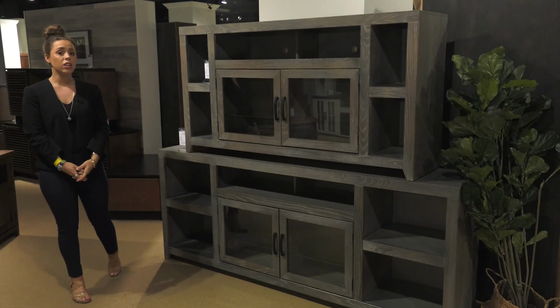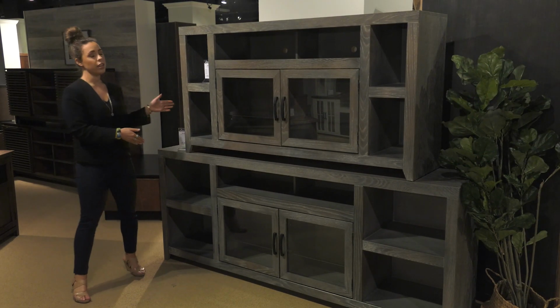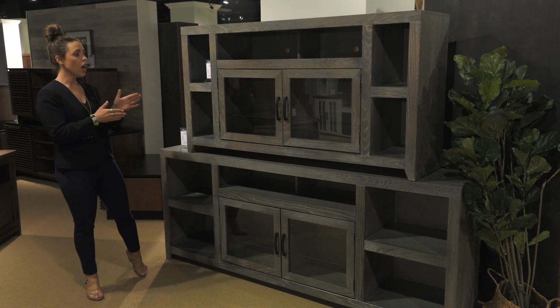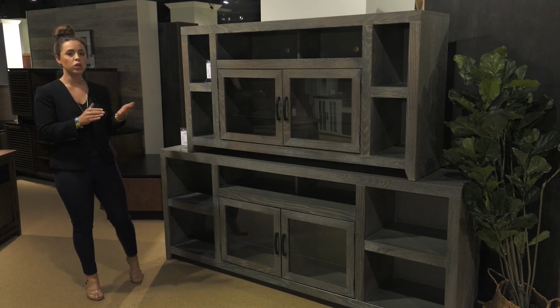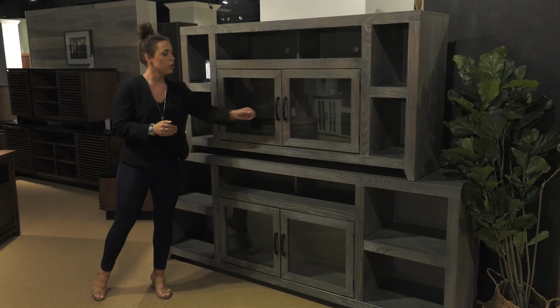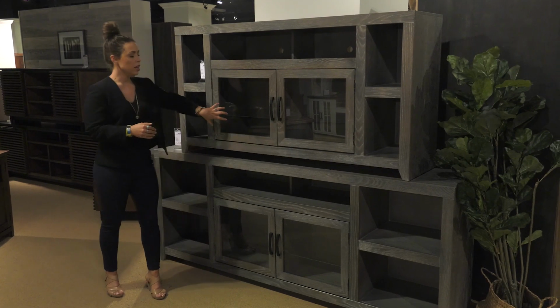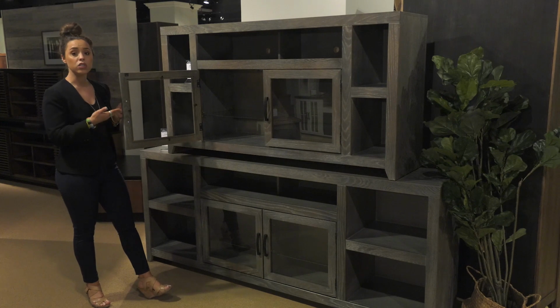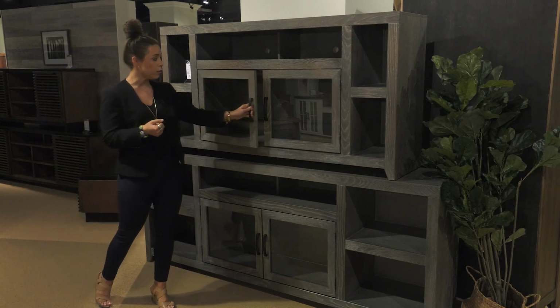Now we saw the Maison in the Driftwood finish. Now this truly is our Driftwood collection. As you can see, it's a little bit of a cleaner line. Very transitional, but just a very simple cabinet, and I think that speaks volumes. We still have the updated hardware, a tempered glass door, and then behind it you will have your glass shelf that is adjustable depending on where your customer needs to place it.